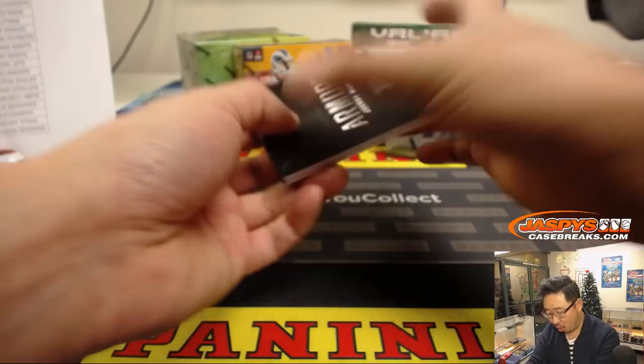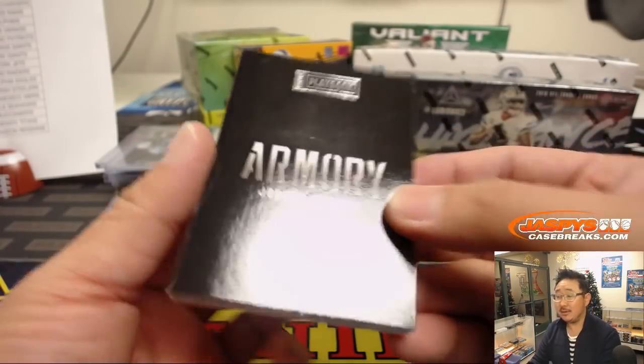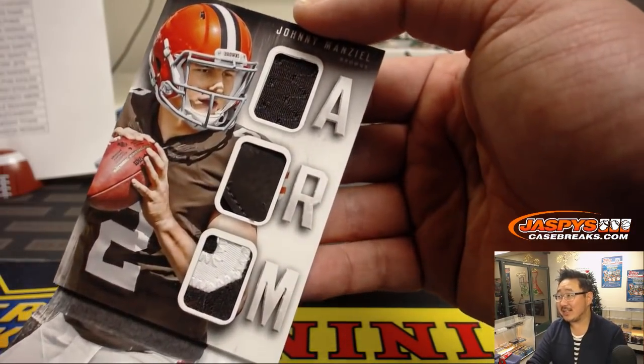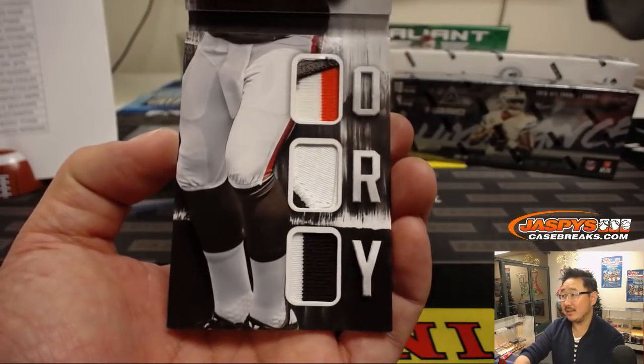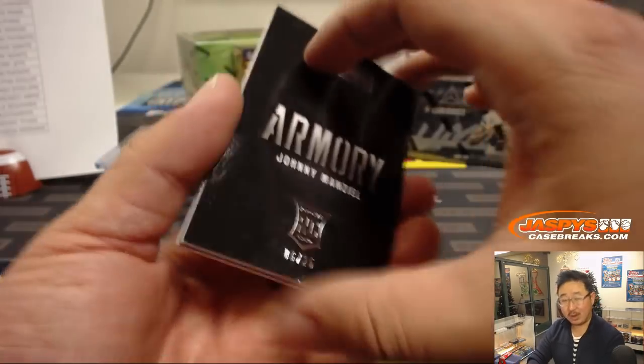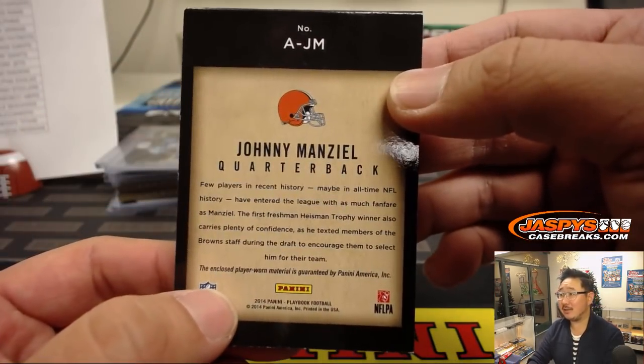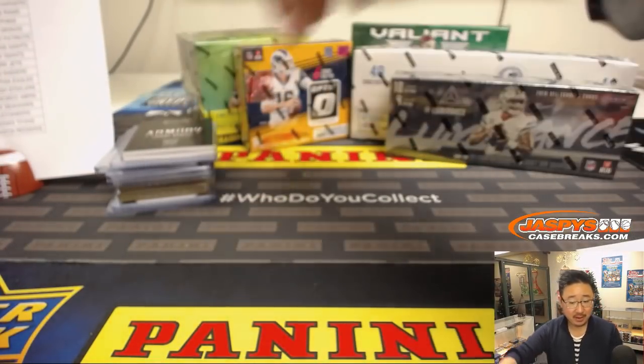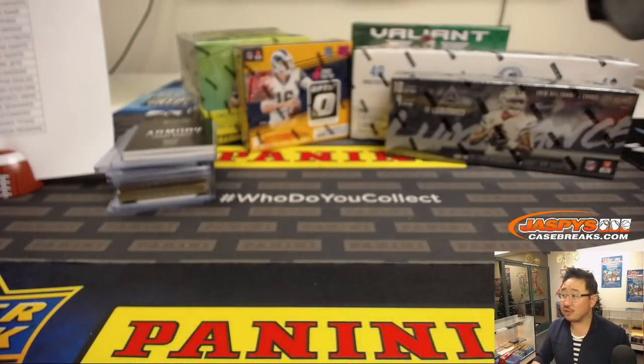And we've got an Armory, Johnny Manziel. Remember him? 6 out of 25. There he is. Once a possible savior for the Browns, no longer. We've got a different guy now, different savior now. He actually might be. Daniel Patera with the Cleveland Browns.